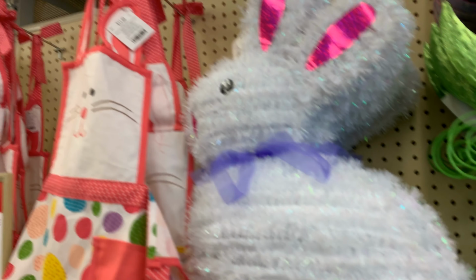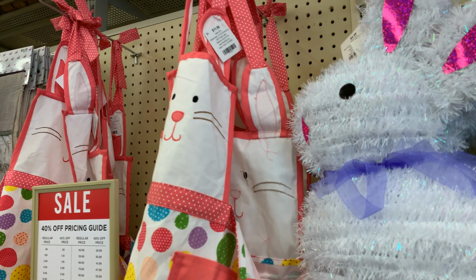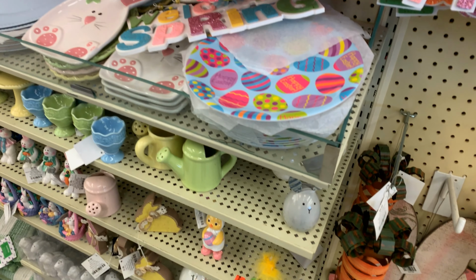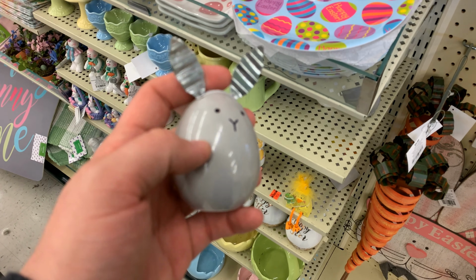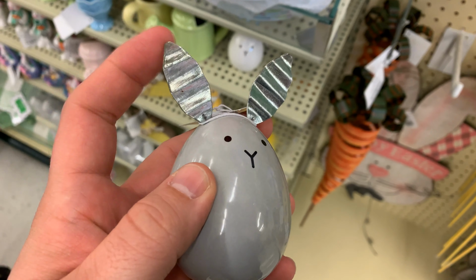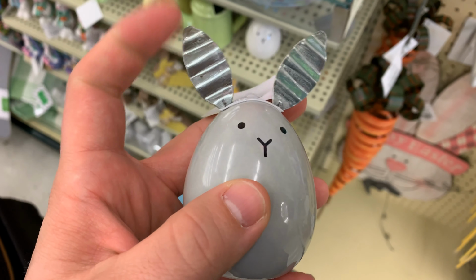Oh, look at that. They have a little bunny apron for $11.99. Well, that actually looks kind of cool. This kind of reminds me of things on a farm. You know what I mean? Like those little things.